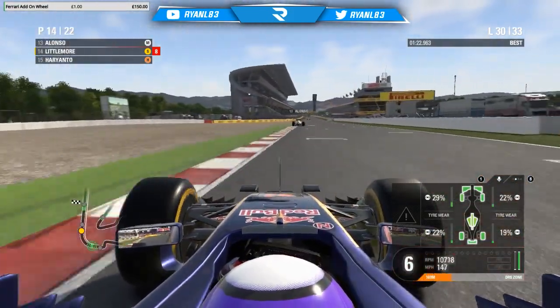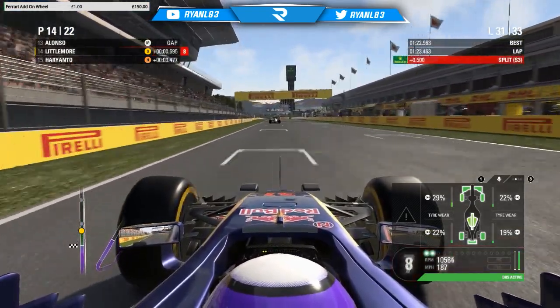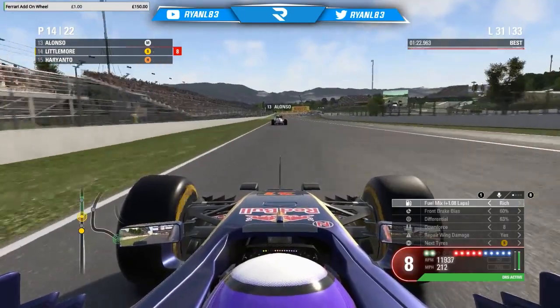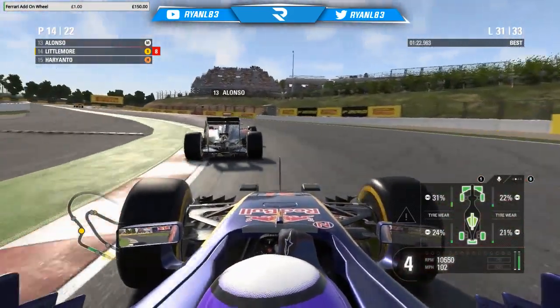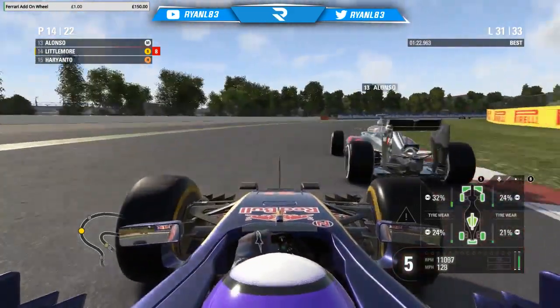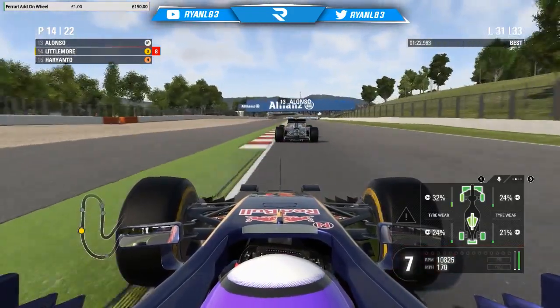One thing I will be happy though to take away is how good I've been on these soft tyres, even though we've been aggressive at times as well. I'll definitely take this. Maybe we can get past Alonso here, maybe a bit too late. Right in the back of the Spaniard. Have to back out of that, otherwise it would have been contact.